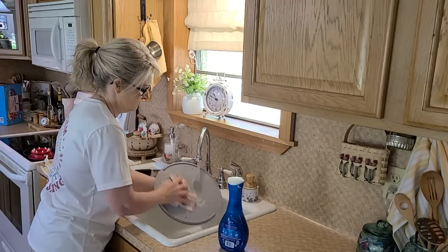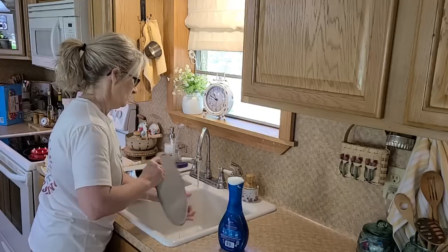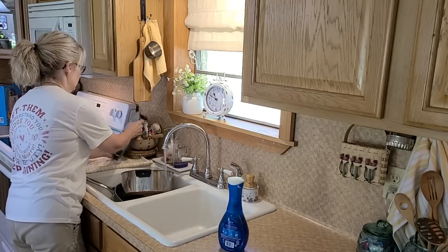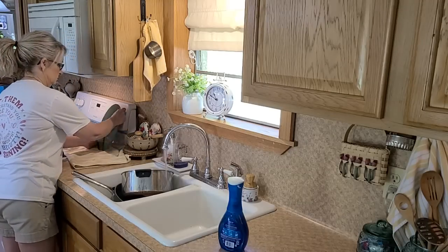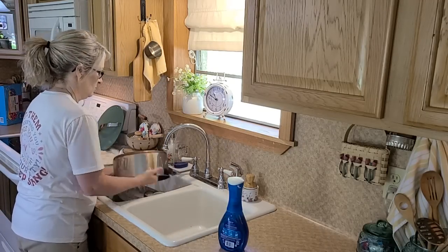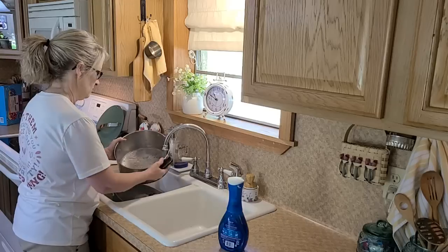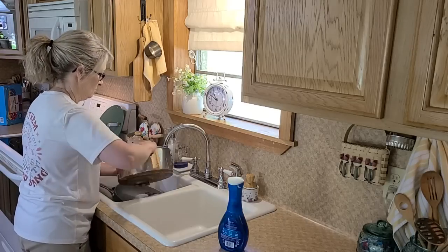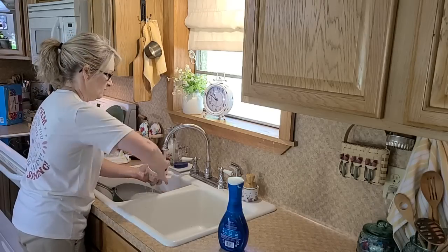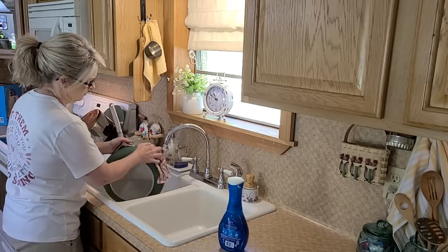Okay, now today I'm just hand washing some dishes, and I'm just going to use my Dawn Power Spray. I love this stuff. I am a Dawn Original user. I like the original blue. I don't like anything with a scent to it. I don't like all that other dishwashing liquid that's got lots of fragrances to it. I just like my original Dawn. And if you have not tried this Dawn Power Wash, you must try it, especially when it comes to hand washing your dishes, because you just spray it on there, let it sit for a few minutes, let it do its job, and then just wash it off. I love this stuff.